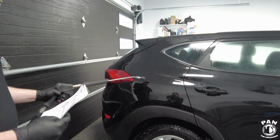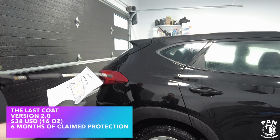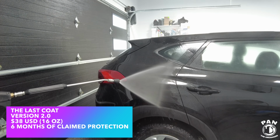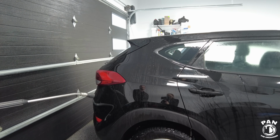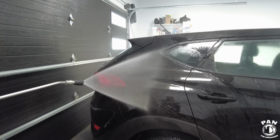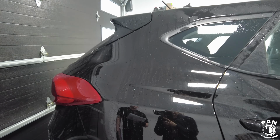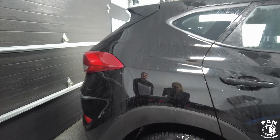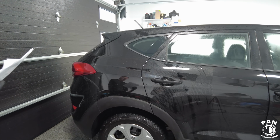So on the second half of the rear quarter, here, this is the last coat 2.0, the updated version of their silica spray sealant. So again, more of the same, very tight, round water beads, lots of quick sheeting as well. So very, very healthy, looking great.